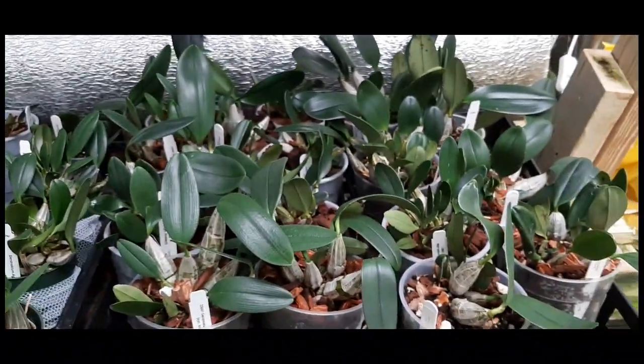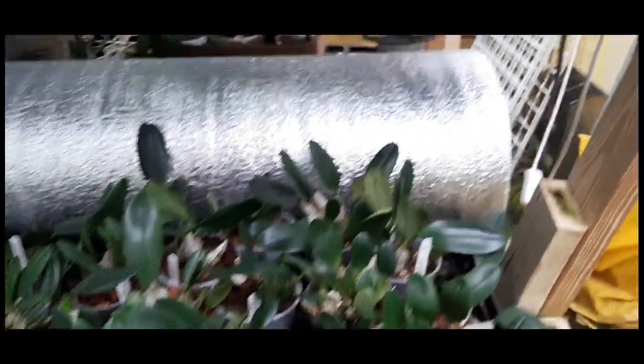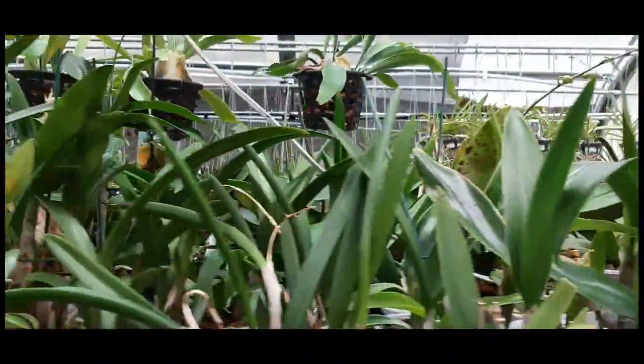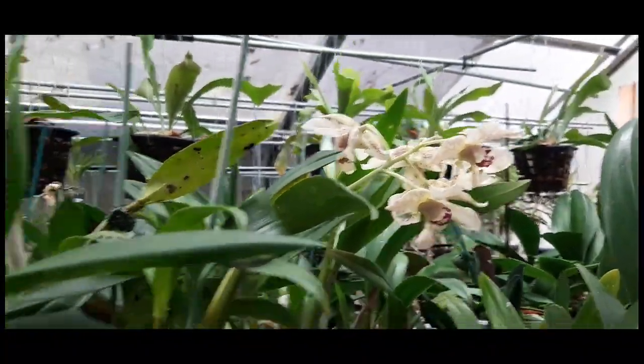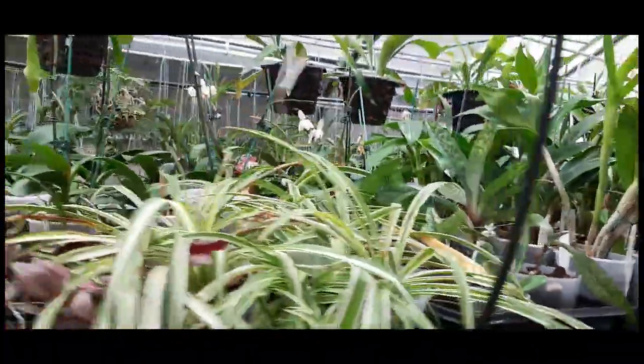I want to keep one or two of these for myself to see how they look when they're in full bloom. And then up on the top shelf, again, I'll make this real quick because I got another one there, a dendrobium in bloom. These jokers surprise me. Every time you turn around, a new one is blooming.